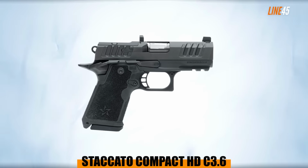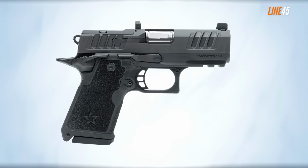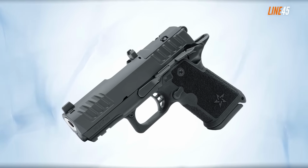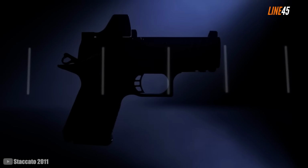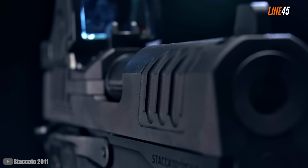Staccato Compact HDC 3.6. Staccato shrunk the HD into a compact package, and the C3.6 actually turns heads for concealed carry shooters who want duty-grade performance in a smaller frame. I handled one at a range demo, and the first thing I noticed was how balanced it feels despite the 3.6-inch bull barrel and aluminum frame.